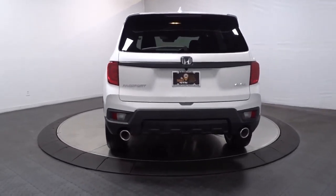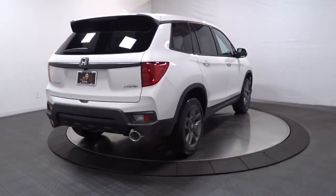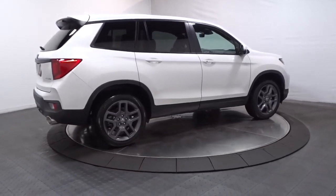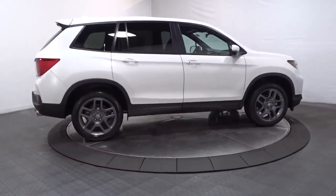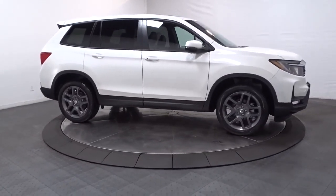These are just some of the great options this vehicle comes with: sun/moonroof, keyless entry, lane keeping assist, heated mirrors, satellite radio, power liftgate, power passenger seat, steering wheel audio controls, rear AC, power driver seat.